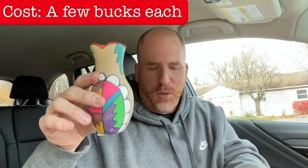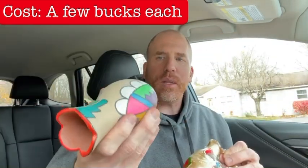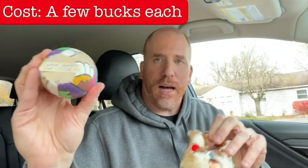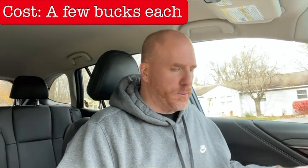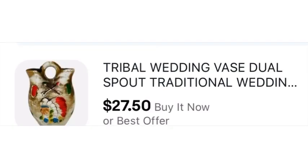Up getting these two pieces that date back to the Grand Canyon in the 1970s. So that's cool. I'm going to keep those little stickers on there because I think someone would like that story. Remember, try to tell a story if you can. Anything that could date it helps. So I have the regular vase listed for $50 and the wedding vase listed for $27.50.